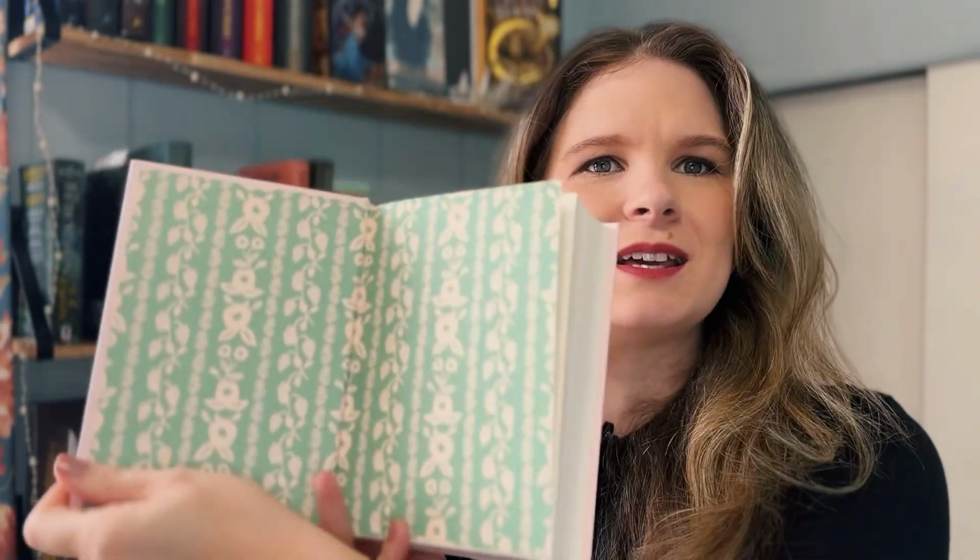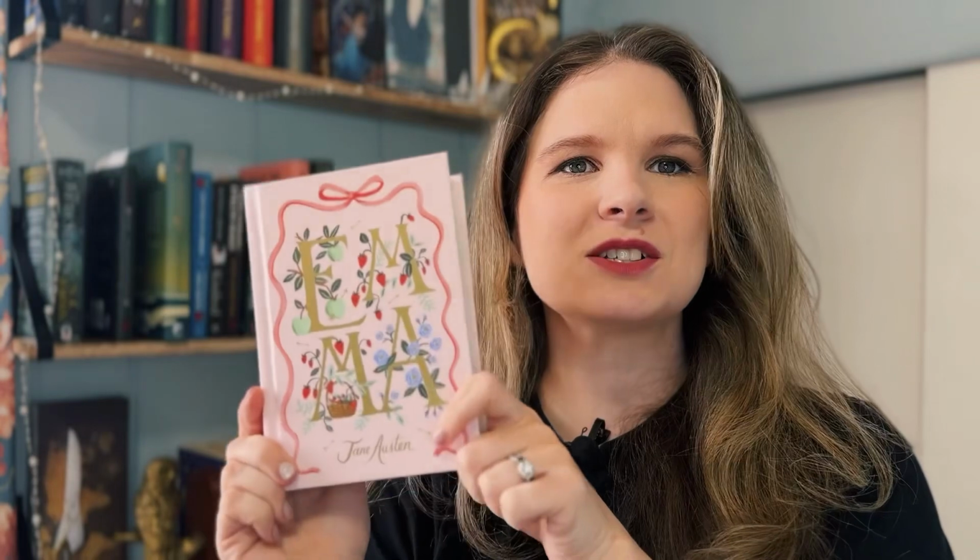What's a classic novel you would like to curl up with on the couch? For me, it's gotta be Emma by Jane Austen. This is one of my favorite books and I recently picked up this beautiful edition. I've been looking for this one. It's just so pretty. Like, look at that.